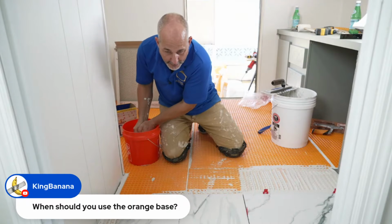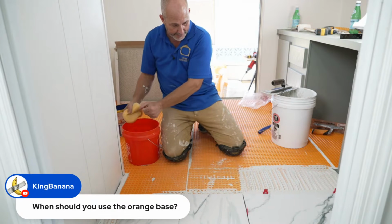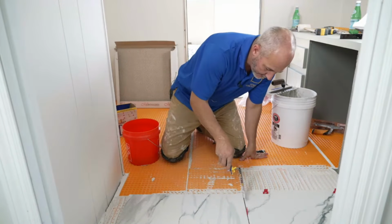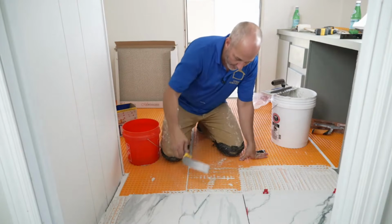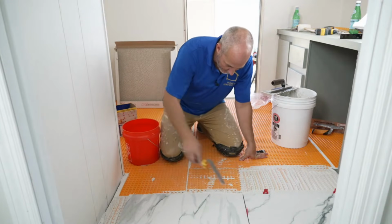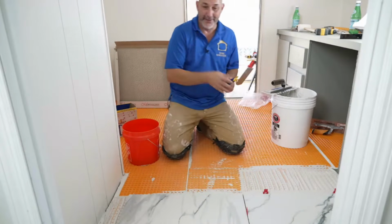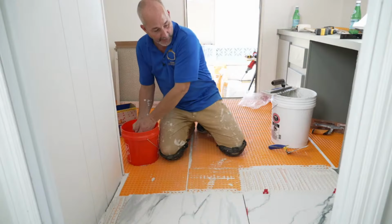Is less more in this case? No, it's about the perfect amount in this case, actually. This isn't drywall compound. This is thinset. And in the world of flooring science, there's an exact amount of thinset that you're supposed to use based on the size of the tile. And so we can always go through that to help you pick the right amount for your project.